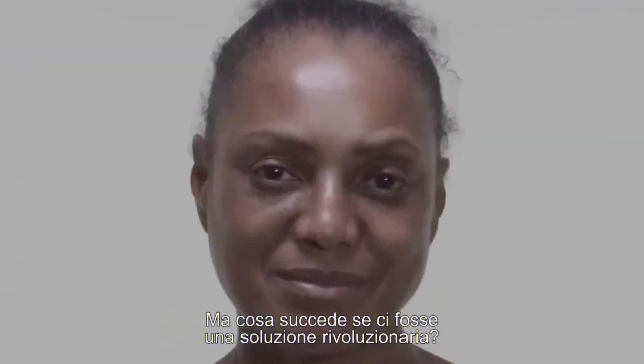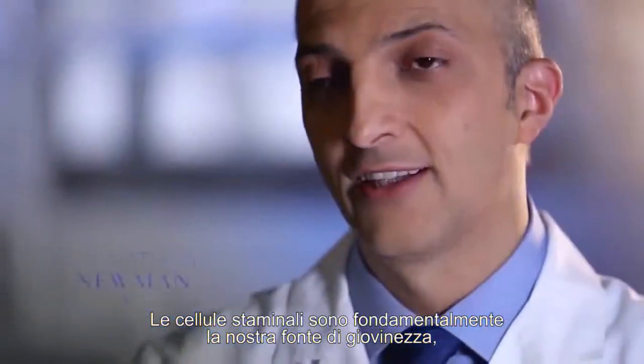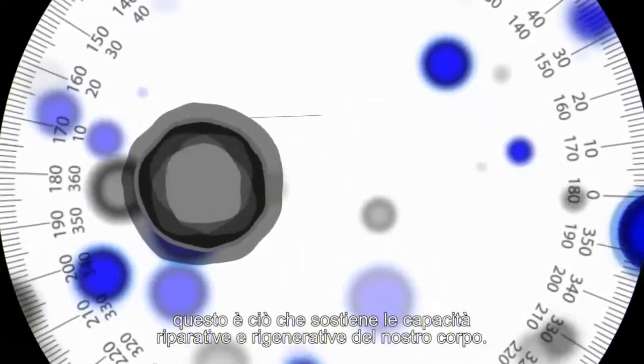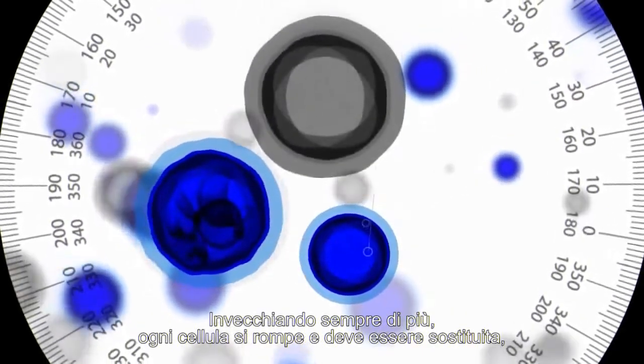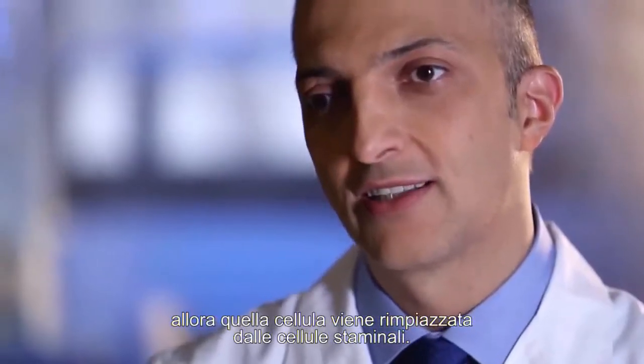Aging. This is a topic that literally affects everyone. But what if there was a revolutionary solution? The answer? Stem cells. Stem cells are basically our fountain of youth. This is what maintains our body's reparative, regenerative abilities. As we age, every cell breaks down and needs to be replaced, and what replaces it is the stem cells.